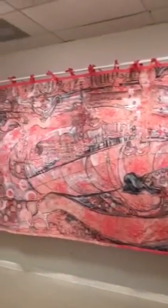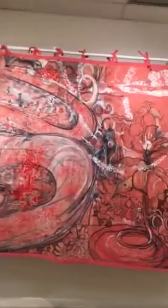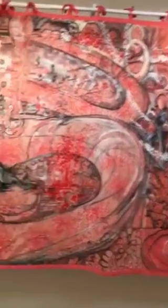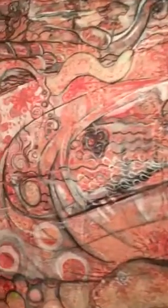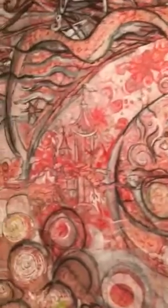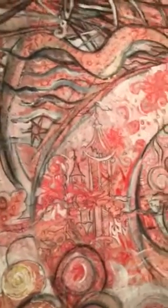Sarah also does enormous tapestries. It's hard for me to get this whole piece in here with the camera at this angle. This is a 16-foot long tapestry. It's on pre-printed domestic cotton, and then Sarah uses charcoal and gesso and paint and silkscreen. Like I said, everything she does is just layered with meaning.